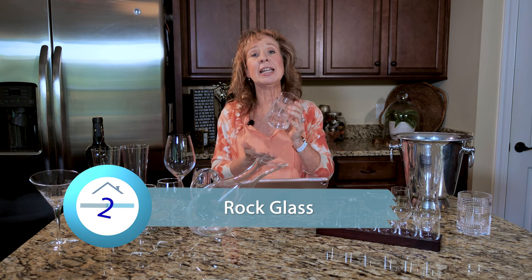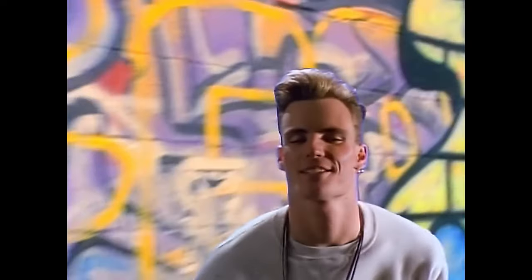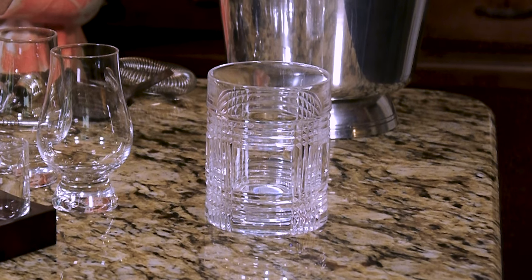Now, this is a very heavy glass, and the reason is you're putting a lot of ice in here, and if it's shooting out of your ice dispenser, you don't want something fine like this that will crack and break. So these are heavy duty. You might just have shards of ice, you might have cubes of ice, you might have spheres of ice. But it goes down in here and then you pour your liquor over it. And they're very substantial. You can also have these monogrammed, and it's loads of fun to give away a monogrammed glass. Gift idea number 3.